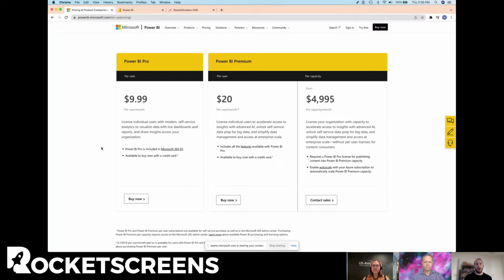And so it's an extremely popular tool, integrates really well with a lot of the Microsoft tools, just like all of their other software. So it's extremely popular. And we have a dedicated plugin, a few actually options of plugins to get Power BI into RocketScreens. So you can show it on your TVs or embed it into your Microsoft Teams along with other content or really in any other kind of portal that you like.